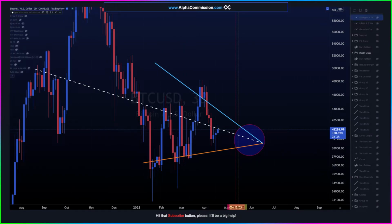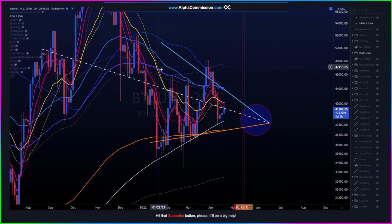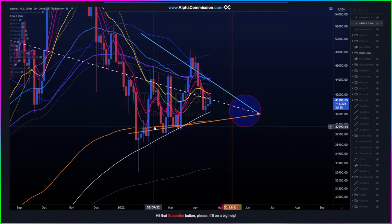And if I put the EMAs on, you can go ahead and see it. You can see these 89s. The 89s on the 3-day are working their way to this point, and the 200s down here are working their way to this point, and they're converging. And in fact, this 200 EMA is getting pulled up faster than I thought. But again, the 200 EMA is just creeping along this orange line that I drew out.